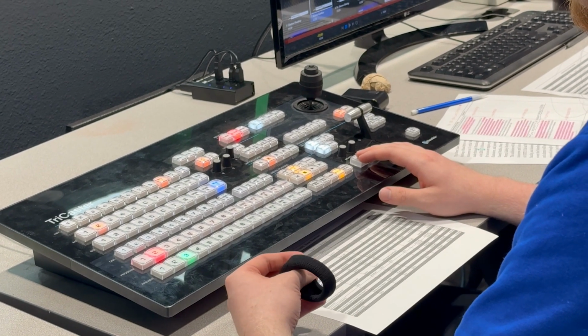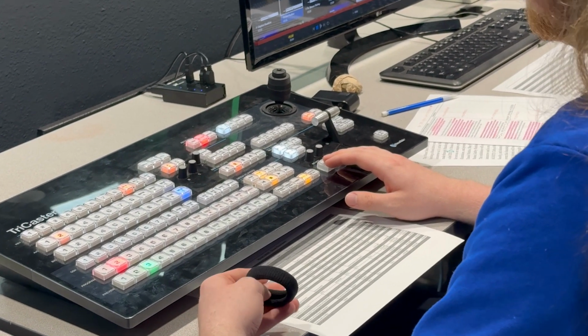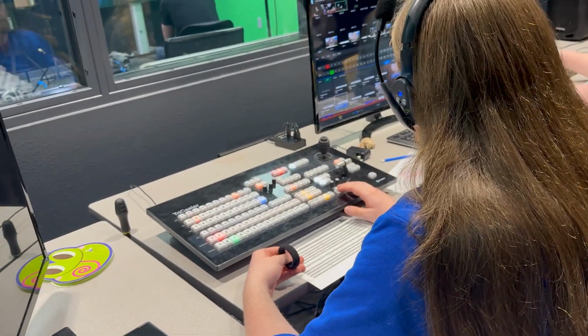And also from the graphics perspective, you can fade up from images and play things. The other thing that's super important for us is when we run our underwriting ads. Shout out all of our underwriters. We appreciate you contributing to the show. Running the ads is super important.